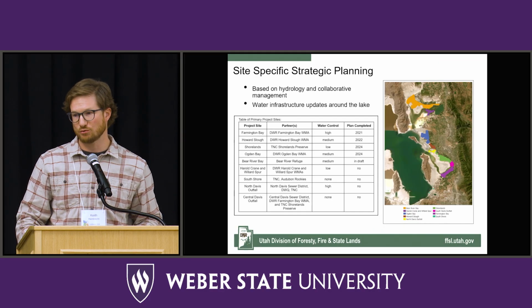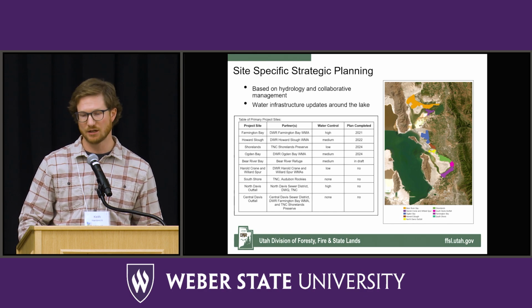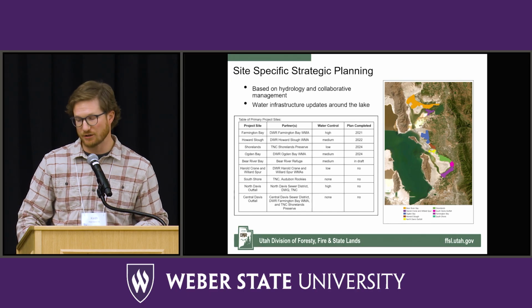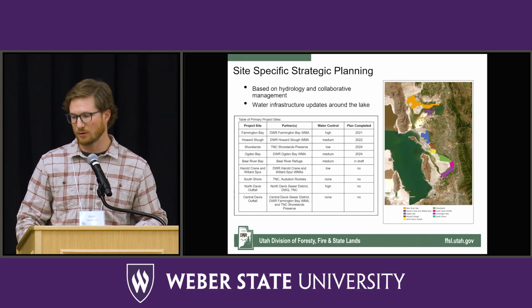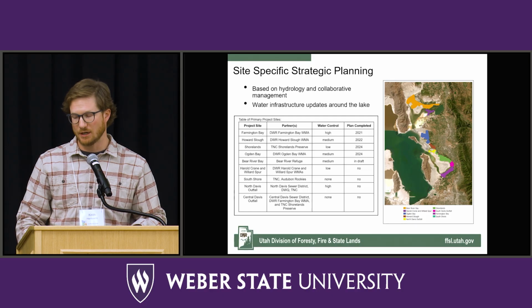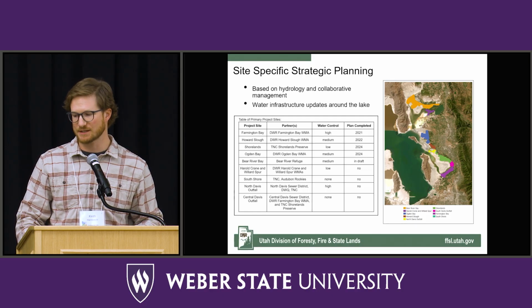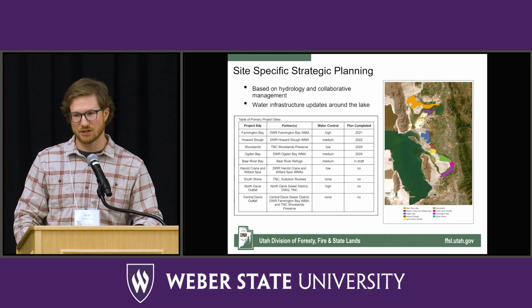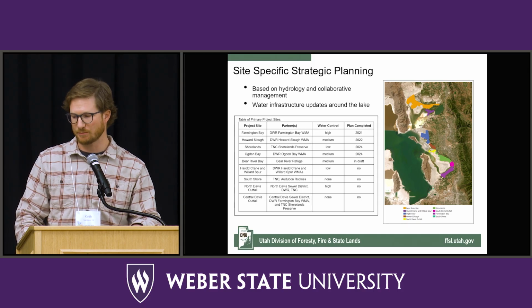In order to coordinate all of this on a really, really large scale, we've now implemented strategic planning. So this map shows all the different project areas we have around the lake where we have either already established strategic plans or have plans to put them in place. And what these strategic plans do is designate a project area adjacent to the upstream water manager so we can work in partnership with them.